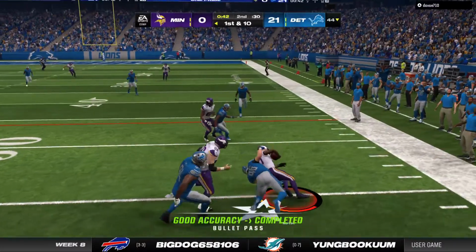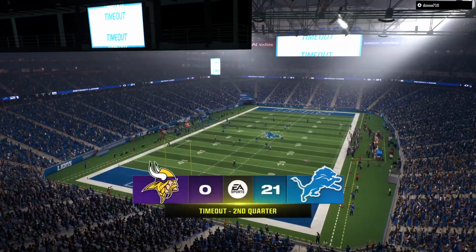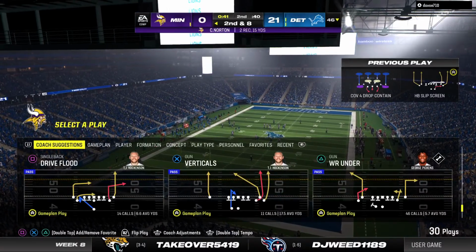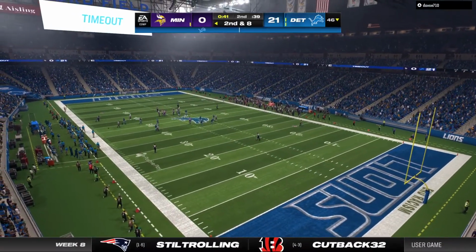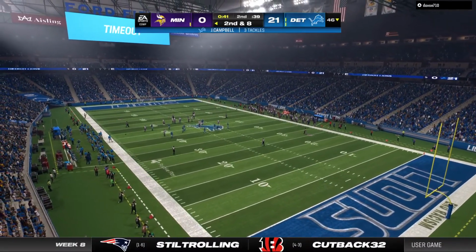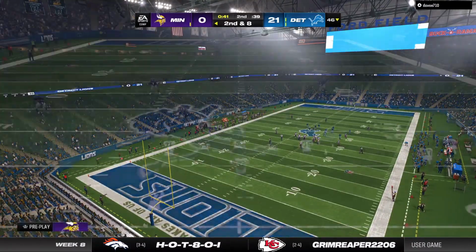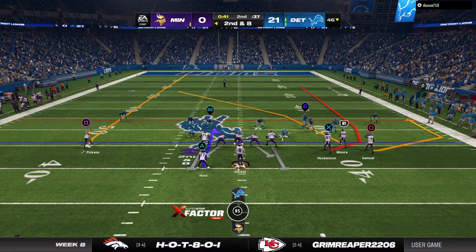He finds his man, complete. That's Norton. Now the Vikings will use the second of their timeouts as they'll stop it with just over 40 seconds to go in the first half. Good reactions there defensively. That screen was a little slow in developing, and they shut that one down with little gain. Second down and 8.